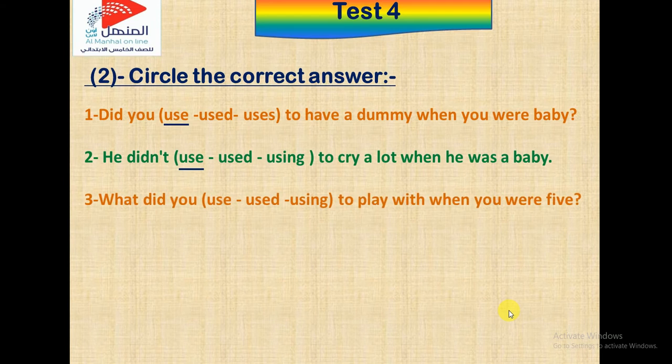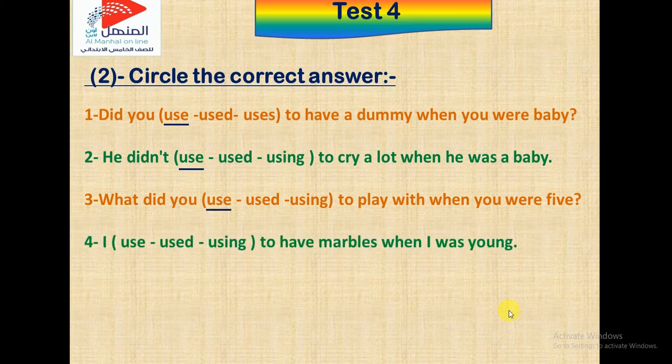Number 3, what did you use, used, or using to play with when you were 5? What did you use? Good job. Number 4, I used, using to have marbles when I was young. Here I'm talking about something in the past, like memories in the past when I was young. So that's the past simple tense. So it's used. I used. This is the past simple tense when you talk about a habit in the past.